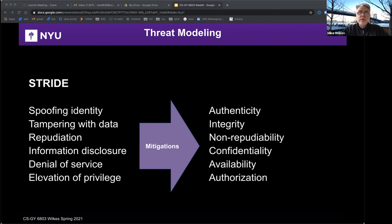You could repudiate the claim that you logged in and dropped the tables on the database and crashed the whole website or application process, if you can show that there's no way that someone was able to log in as you, if it wasn't you using your token, your user ID, your password, things like that. Challenges to information disclosure are met with confidentiality controls, encryption, things like that. Denial of service is met and remediated by having high availability, HA designs, fault tolerant designs. And of course, elevation of privilege as an attack aspect for threat modeling is met with adequate controls for authorization.